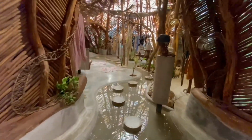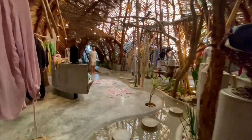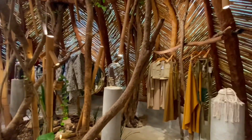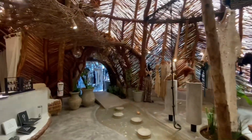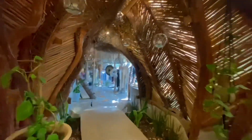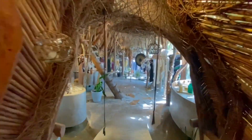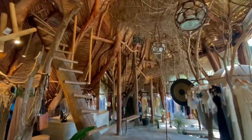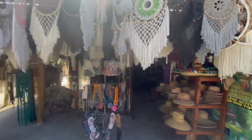So we went into the boutique store next door, and it was just as cool. Like, this is a shopping store. It was very expensive, but it was fun to just walk around in and see how cool the structure was. This was also something that I saw on Instagram a couple years ago. I had it written in my notes, Zuluk Hotel, and we got to stop and see it.